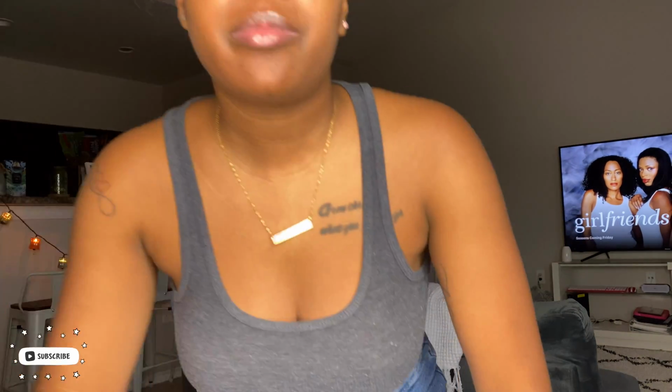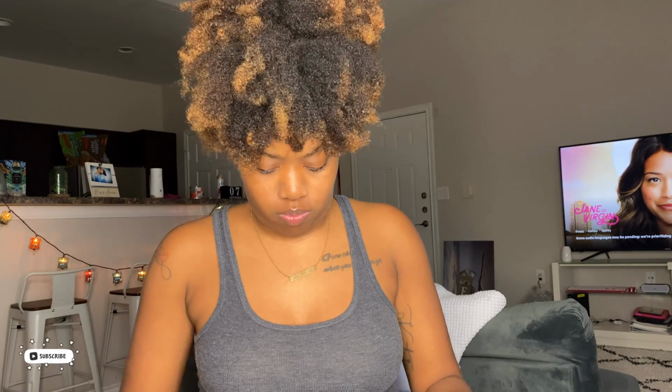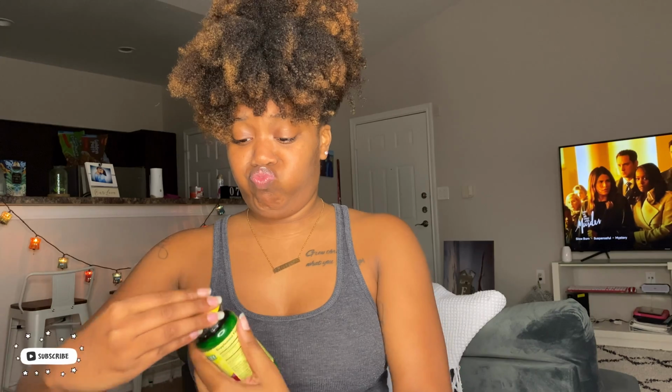Okay, so the maca root that I was taking, let me get it. Hope I'm not getting myself out of focus. I really hope I'm not, because I can't see myself at all. But the type of maca root that I was using was a Spring Valley maca root. Let me show you guys what it looks like. I forgot how bad this stinks. Can you see? It looked like that. And honestly, that smelled awful.